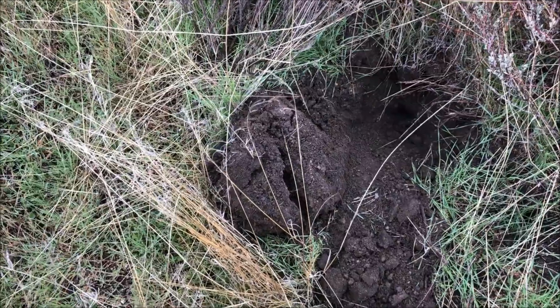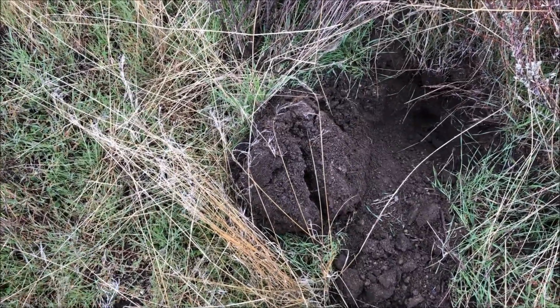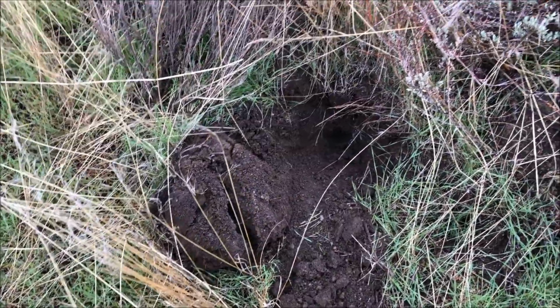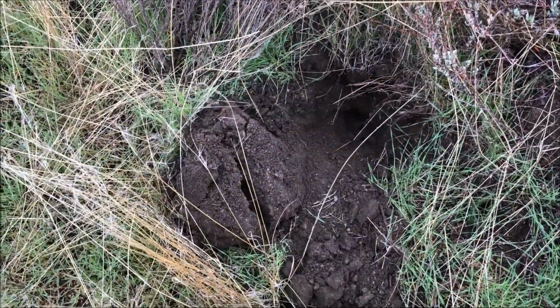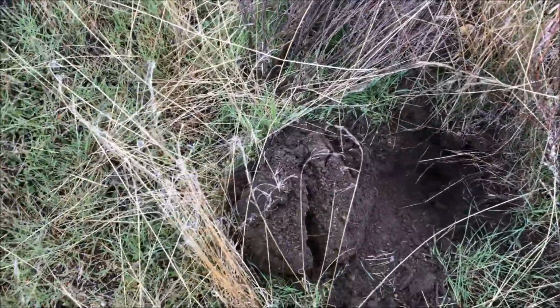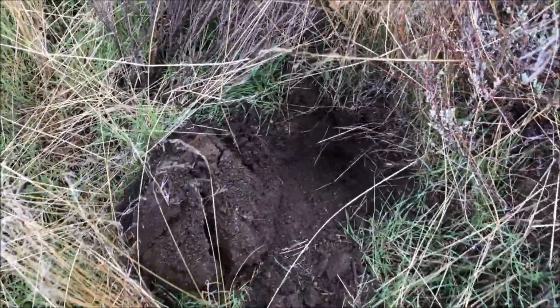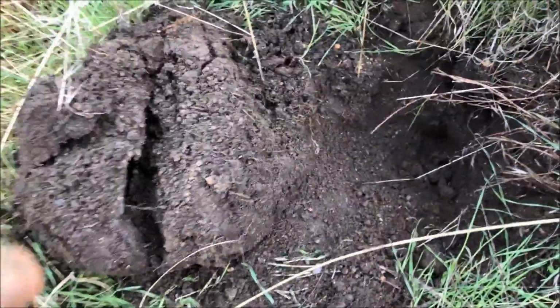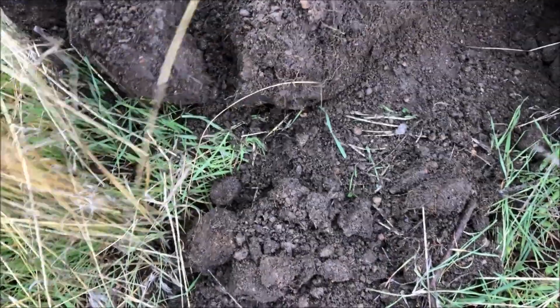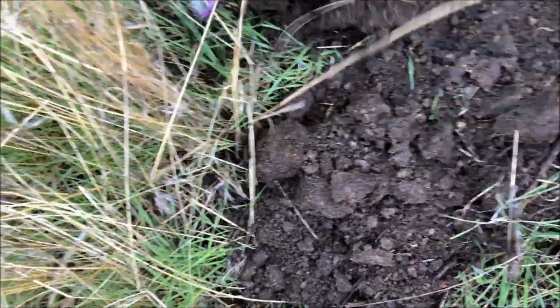All right, high conductors are in pretty short supply out here, but I just got a decent signal that was bouncing between 22 and 25. It's probably going to be flat iron. I don't have a bunch of time today. It looks like a rainstorm's coming in, so I'm not filming every sound and everything. So I got it dug. Let's see what it is. Oh yeah, there you go.